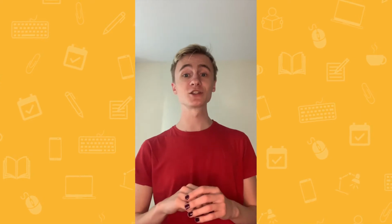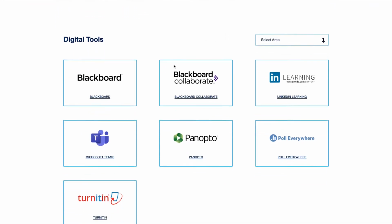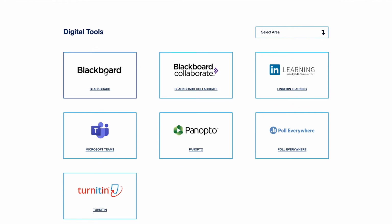The Resources Hub on the Learning at Lincoln page explains some of the digital tools that you'll be able to use while at university. These include Blackboard and Blackboard Collaborate, LinkedIn Learning, which is full of training courses, Microsoft Teams for communicating with course mates, Panopto for recording and accessing videos, Poll Everywhere for responding to questionnaires from your tutors or creating your own, and Turnitin, which you will likely use to submit your written assessments.